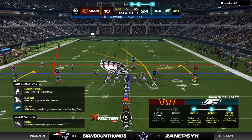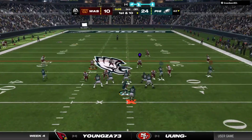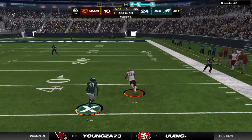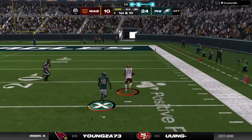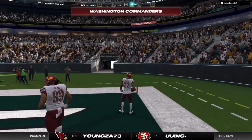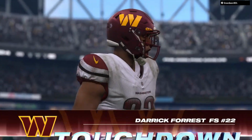The Eagles offense set to begin their next drive. They'll start in excellent field position following the INT. Oh, the turnover fest continues. Here's another interception. Now inside the 25, and he will bring this one back. An interception return for a Commanders touchdown.